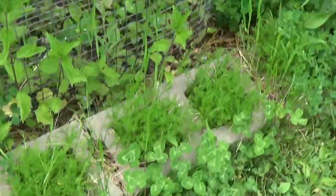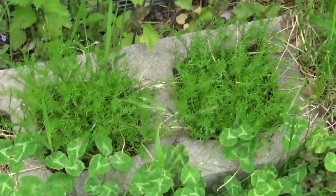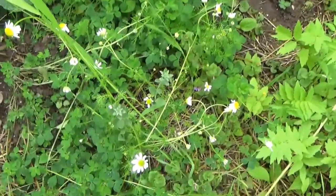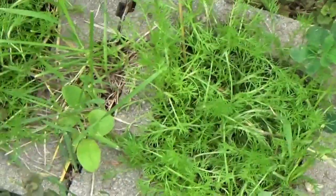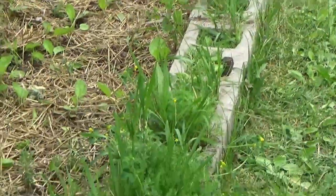All along in these bricks are Roman chamomile. I mentioned this in my first video, and this Roman chamomile is a perennial, whereas the German chamomile is an annual. And they're botanically different plants. They're distant cousins, but the flowers look pretty similar and the leaves look pretty similar. But the Roman stuff is more bitter. I'm not a super huge fan of the taste of the tea, but it smells amazing.